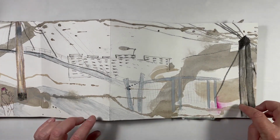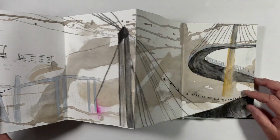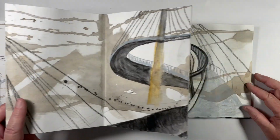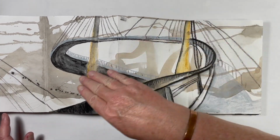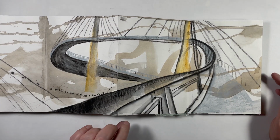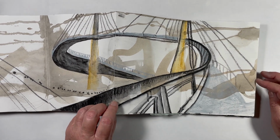Really interesting fences and buildings, and the pillars with the guide wires really interested me. And this is my favorite view of that, is the way that bridge just goes around, back, over, around. And there's a lot of public art there too, which was really cool. There's a big red sculpture right over here that I didn't get.